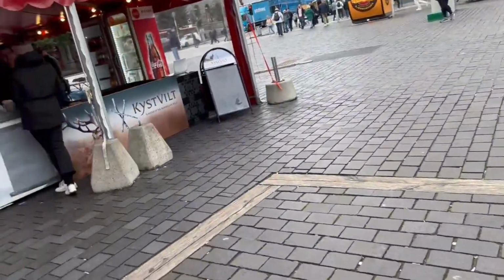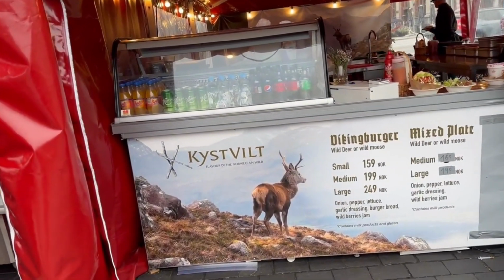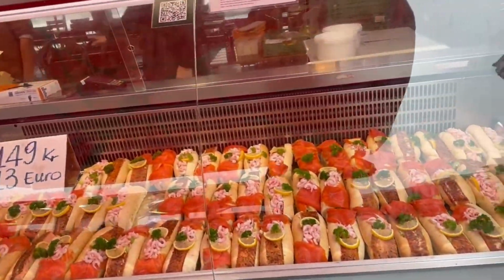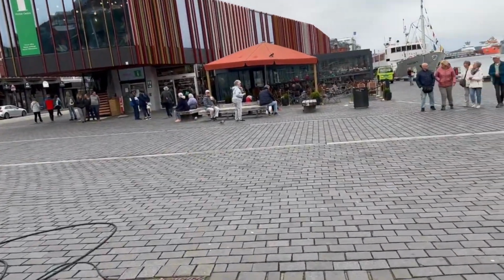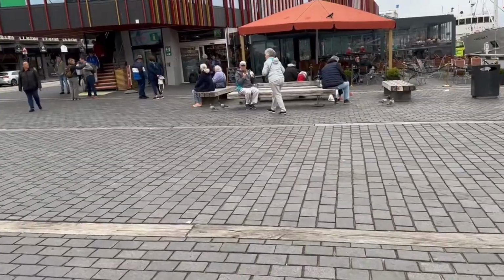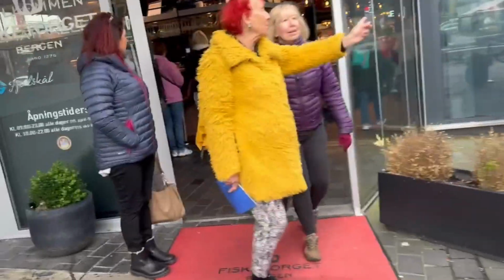Oh, look at these guys. Okay, that's kind of cool. This is neat. Well, it's like a shrimp po' boy, but Norwegian style. But now let's go ahead and try inside here. Okay, so that's the visitor center. Okay, so we're gonna go inside.